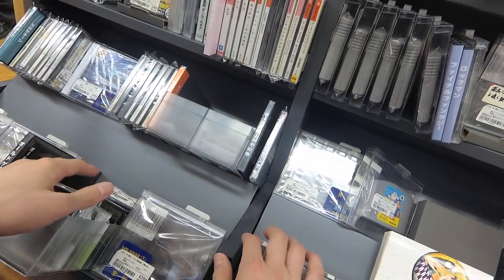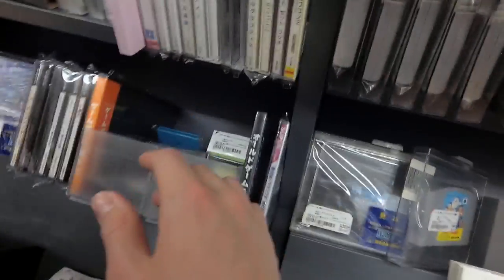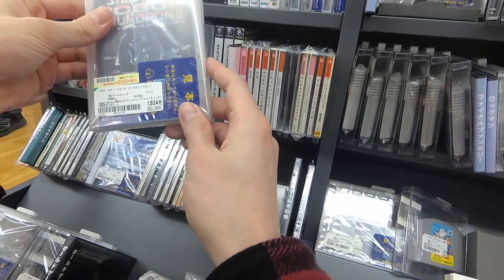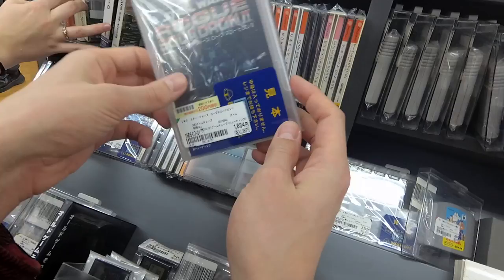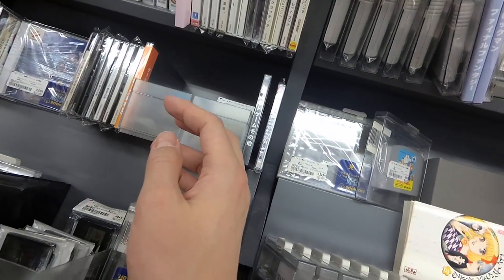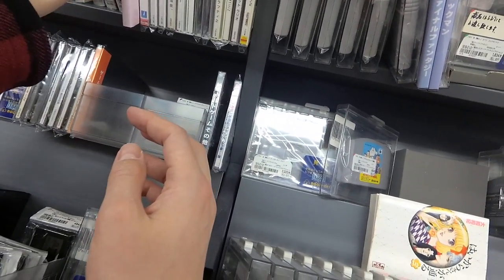Oh, no, did someone buy it? Well... This is where you could get Rogue Squadron 3. They had a complete... No, this is 2. They had Rogue Squadron 3, but it was like 4,000 yen, which is pretty cheap. Maybe it's 3,000. What else have they got?